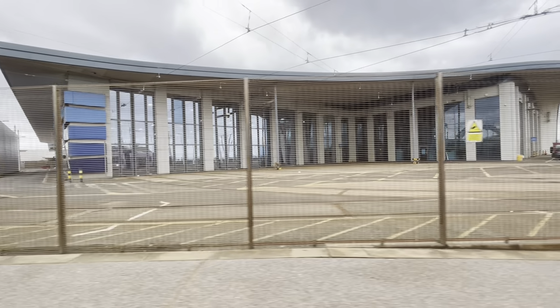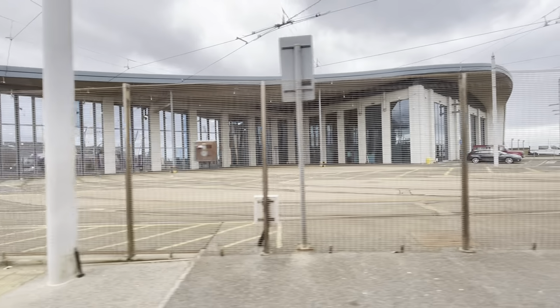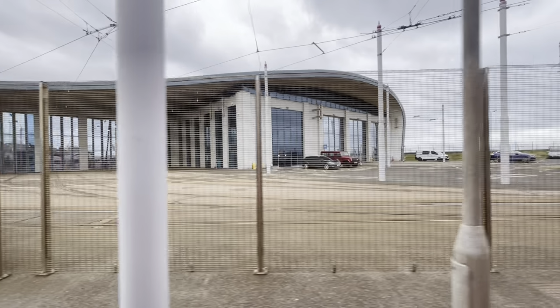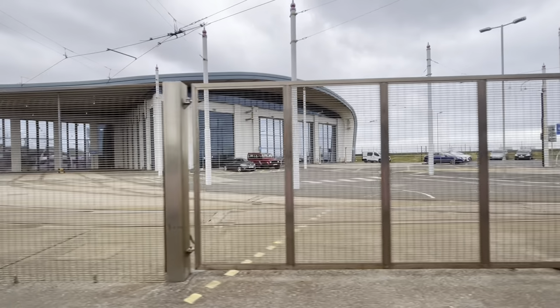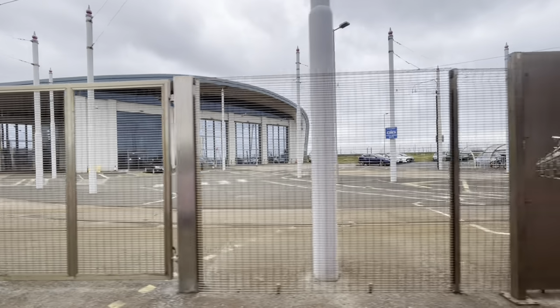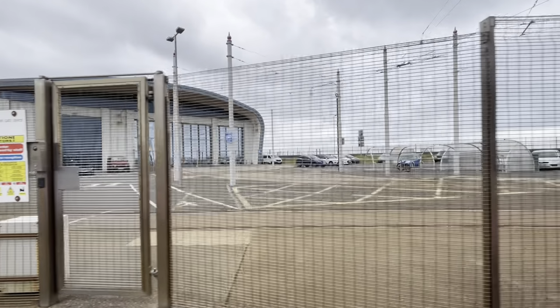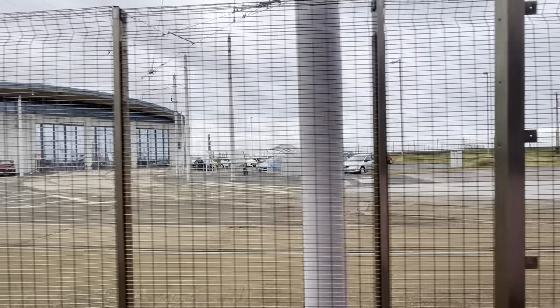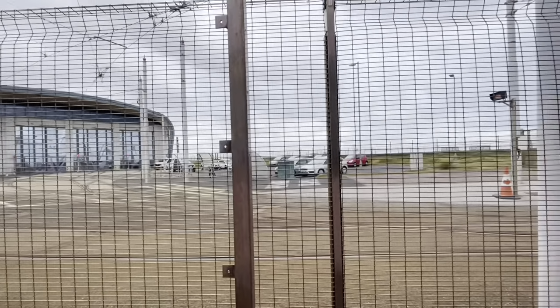Okay, so we are now on the tram, and we're just going past the tram station there. You can see the tram station. In this video, I'm only going to be looking out towards the west, the seaward direction. If you want to see the other direction, you'll have to look at part two of this video, where I'll be coming back from Fleetwood to Starr Gate.